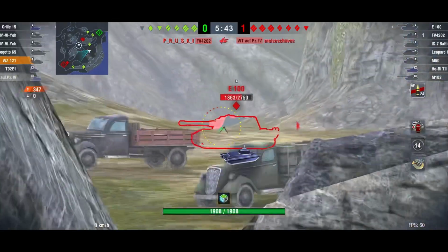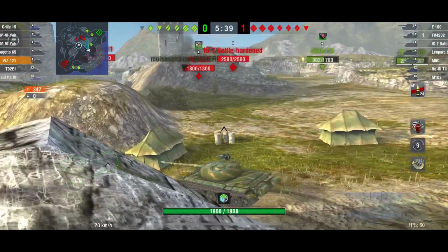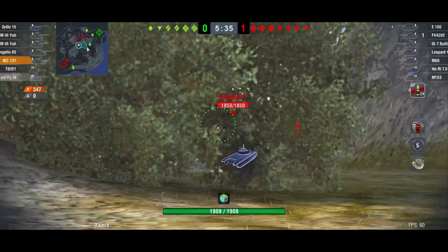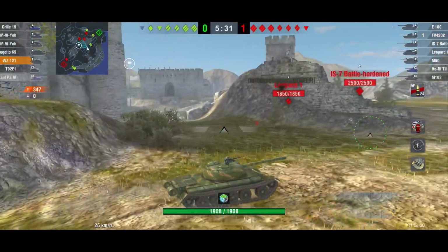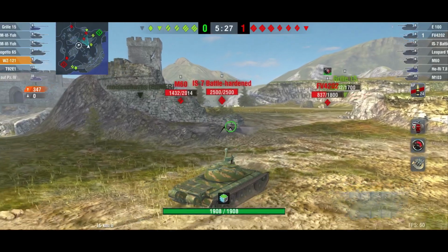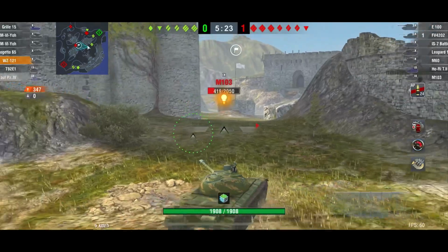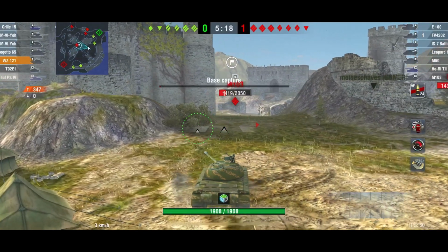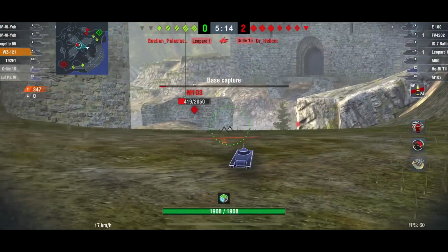I remember the Object 268 way back in the day had terrible gun arc, terrible gun depression. I can't even remember what the gun depression was, less than 5 degrees or so, but it was just a super stiff tank. And I can only imagine with 3 degrees of gun depression, you guys will have to let me know, those that have had the WZ before the 5 degree gun depression buff, if this was a tank that once you had got, if it was still a tank you really liked or not.